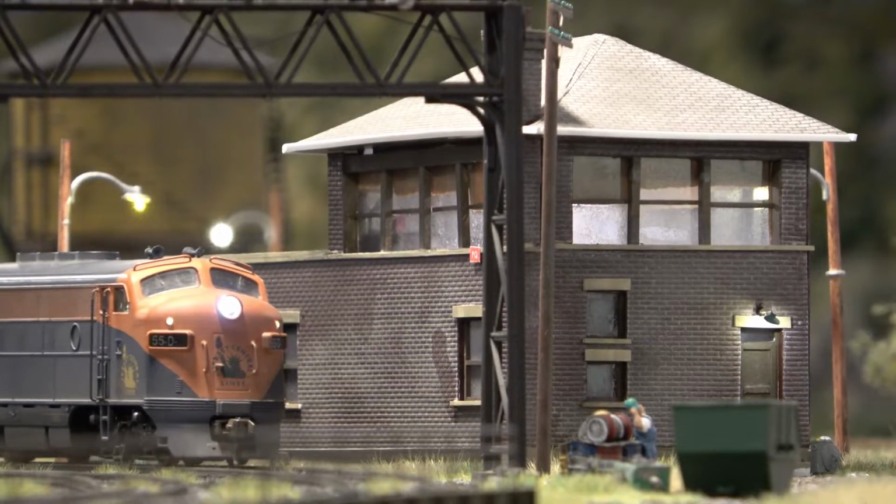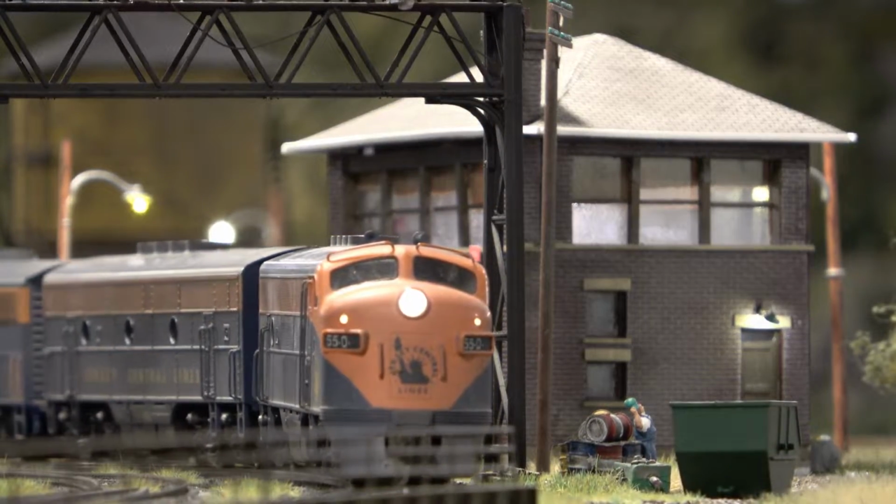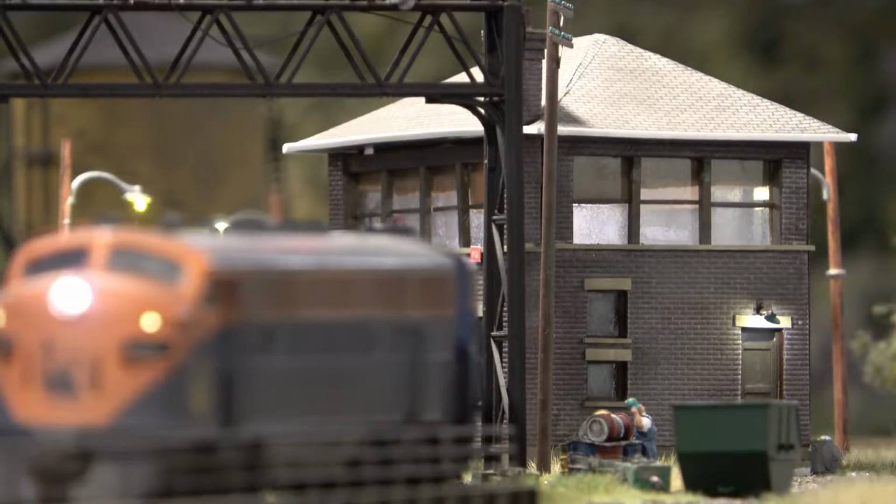It's Lehigh Valley, CNJ, Reading. We do feature the LNHR. They briefly cameo on the layout. We also will feature stuff from the Delaware and Hudson. It kind of pops in here a little bit too. It ran through power that would come to Allentown. So there's a lot of little tastes of different things from the area that you can see of the different railroads. And we model the main lines of the Lehigh Valley, the CNJ, and the Reading on this layout.